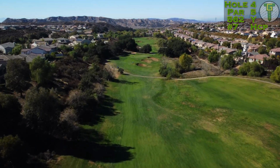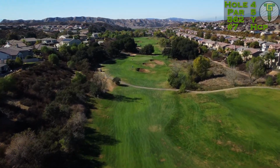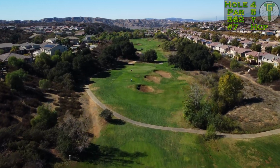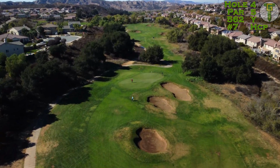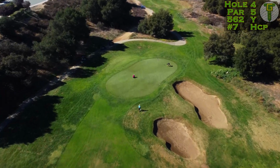Now, if you're right of the wash in the middle of the fairway, it's no big deal. You just got to lay up right to where the cart path cuts across the fairway and leave yourself a simple wedge into the green. Anywhere down in that wash or bank is a very playable lie. And as we come into the green, though, it does tighten up dramatically, really forcing you to be precise on your approach.